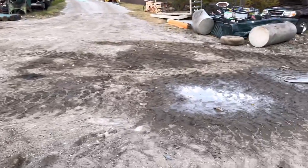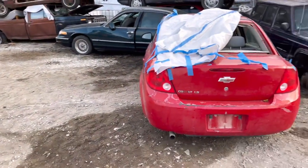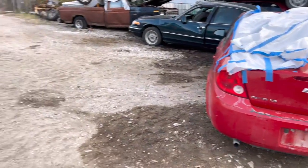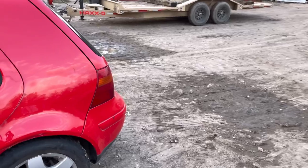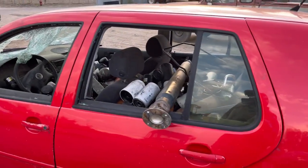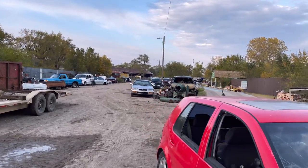Got a little bit of rain, not too bad though, just for a little bit. We dodged most of it, so that's good. We need moisture, but right now we have plenty of moisture, so we don't need any more. I understand that rain's important, but too much rain is, don't need too much of a good thing, I guess, is the way to say it.